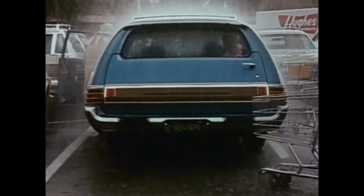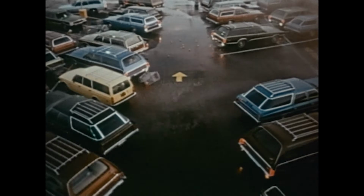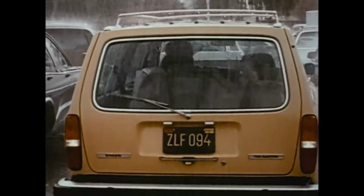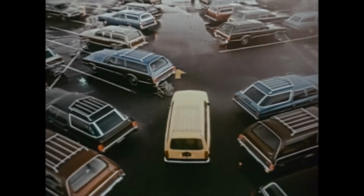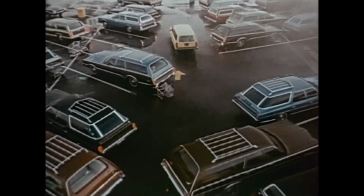We do need space to carry the kids and the dogs and the groceries, but that doesn't mean we have to lug around a lot of car. There's enough space in a Volvo wagon to fill four refrigerators full of groceries. Yet the Volvo wagon is as easy to park and maneuver as a Volvo sedan, because it's exactly the same size.